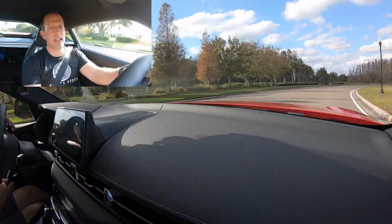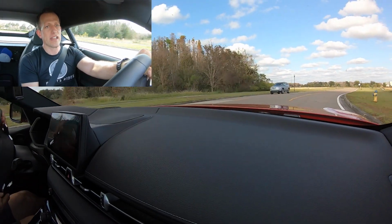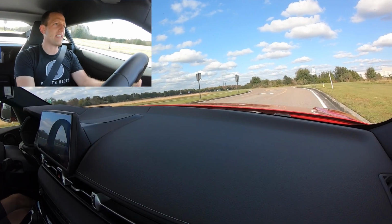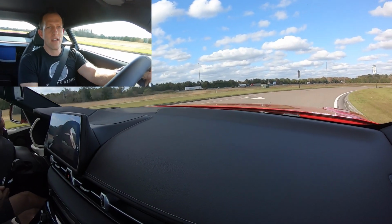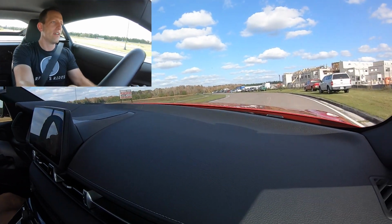On the brakes, downshift through this nice long right-hander. On throttle, here we go. Back on the brakes, downshift. This is one of my favorite parts right here. Boom. And then we got it right here. Here we go, here we go. On throttle. Yes.